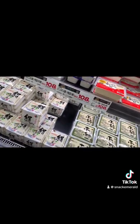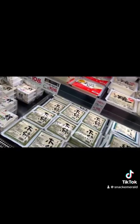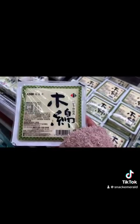Sa gulay natin, add natin siya ng tofu. Ang mura ng tofu dito sa Japan. Ito, 65 yen lang. Ito yung expiration date. Plus tax nasa 70 yen.